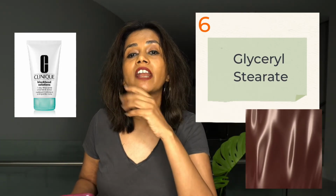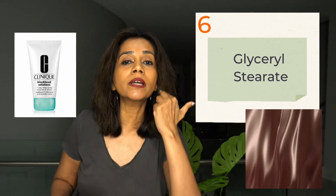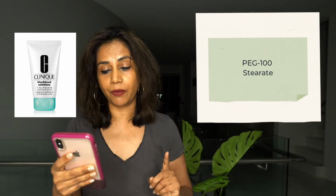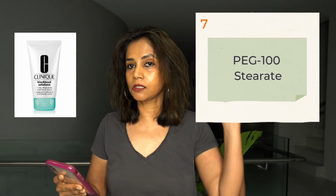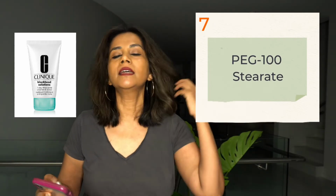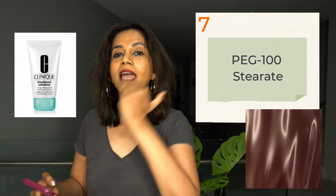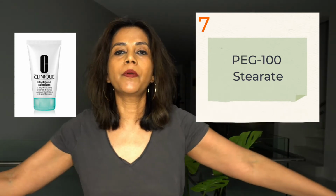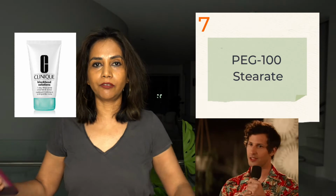It fills in all the rough patches, and for as long as it's on the skin, it'll keep the skin soft. And then you've got PEG-100 stearate. Now this is an emollient, so as long as it's on top of the skin, it fills up all those rough patches and keeps the skin soft. And it's also an emulsifier, meaning it brings all the unlike ingredients together.